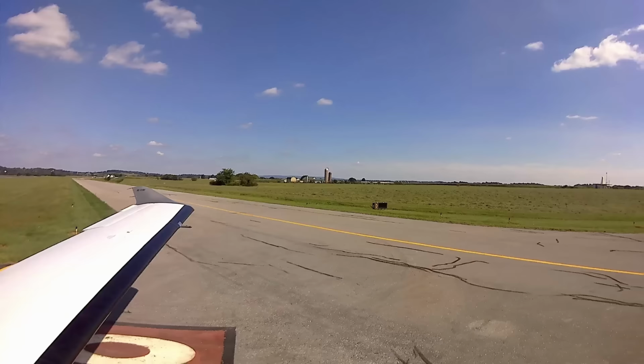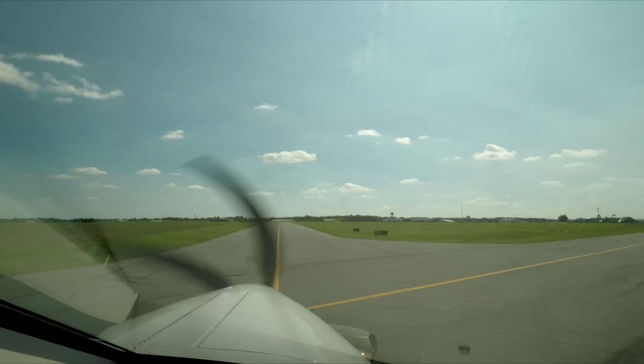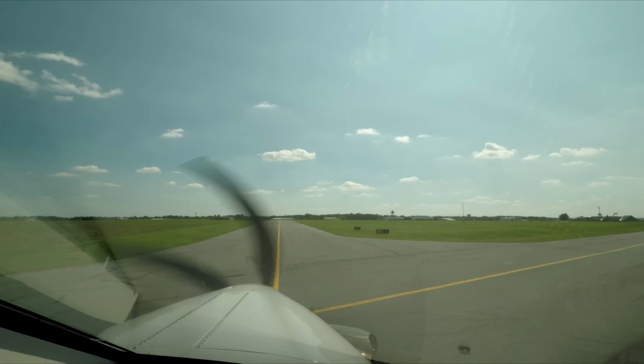Lancaster ground, Pilatus 921 November Golf, clear of 26 at Hotel, going to Alliance. Pilatus 921 November Golf, Lancaster ground, turn right on Delta, hold short runway 31. Right on Delta, holding short of 31, 921 November Golf.